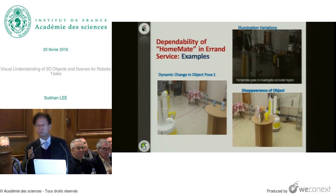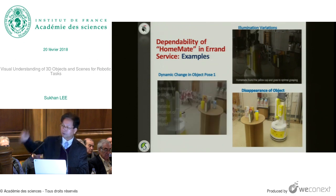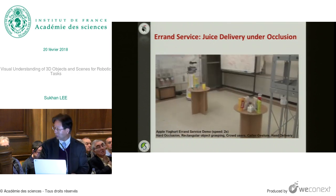And then even while the robot is trying to capture it, you pick up the target object and you just hide it, but that's no problem. So this is a kind of example that I can show you. This is another example, but I will skip it for the sake of time.